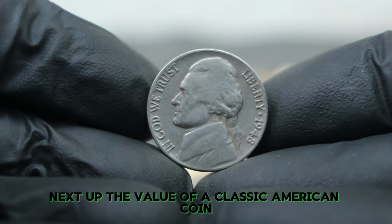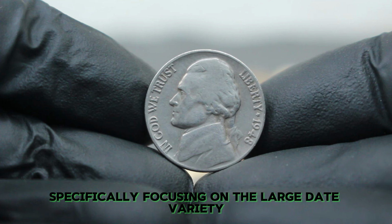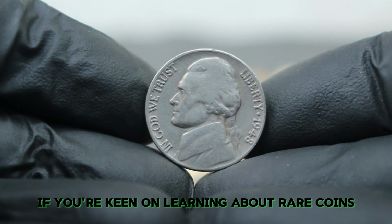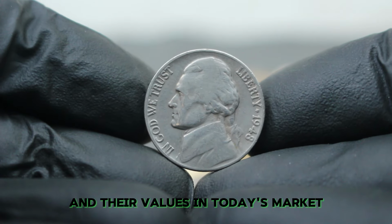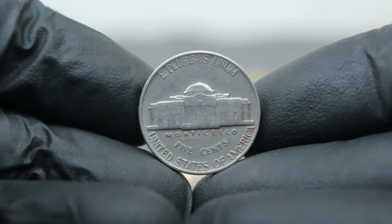Next up, the value of a classic American coin, the 1948 Jefferson nickel, specifically focusing on the large date variety without a mint mark in fine condition. If you're keen on learning about rare coins and their values in today's market, you're in the right place. Let's get started.